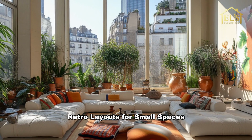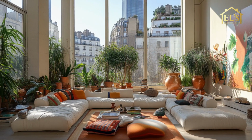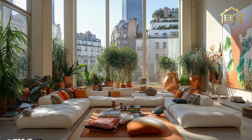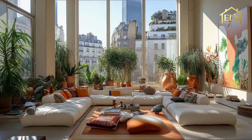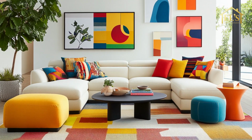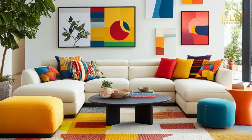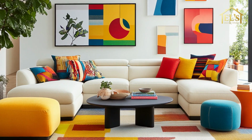Retro layouts for small spaces. In small spaces, retro style shines through clever layout. Use modular furniture like sectional sofas or nesting tables that adapt as needed. Float pieces to make the room feel more open and layered.